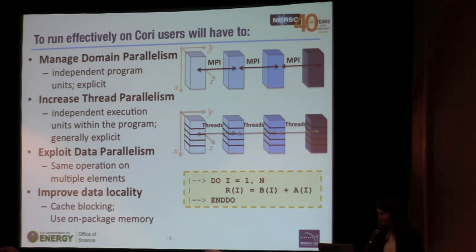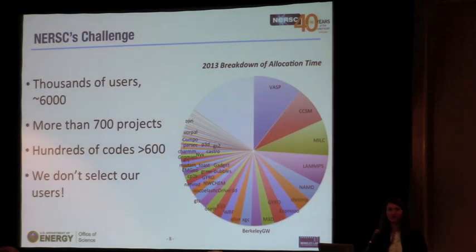All right, so that's the architecture we're dealing with, and so now let's talk about NERSC's challenge. Our challenge at NERSC is that we have a really very diverse workload. What I've shown here is a pie chart with a breakdown of all the applications and the time that they used on our system. And this is 2013. I should be getting the 2014 numbers soon. So we have thousands of users, hundreds of projects. So how are we going to prepare all of these application scientists to run effectively on this new architecture?